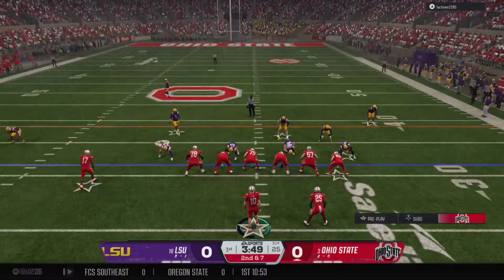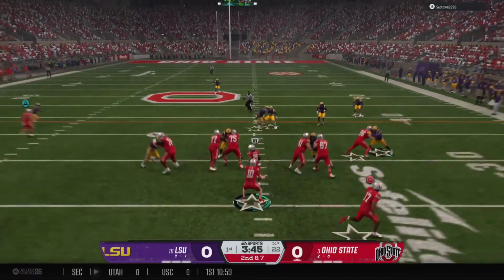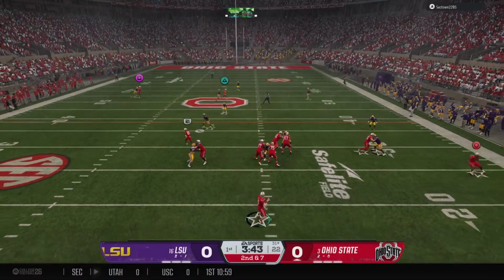Getting set. Here's 2nd down. Offense moving receivers around now before the snap. Fakes the handoff, looking to throw.